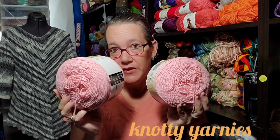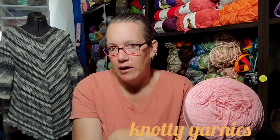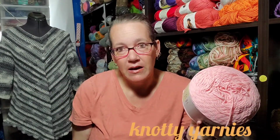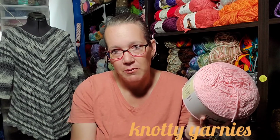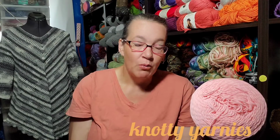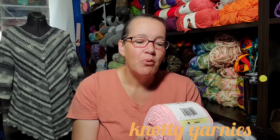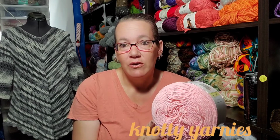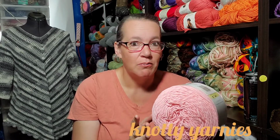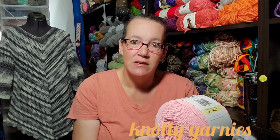So I bought 2 of these. You're seeing me toss. There's a basket there. And as I bag the skeins, I throw them in the basket, then I go and place them after the video's over. So don't worry, they're not just getting thrown around. These balls here, I call them balls, I know they're cakes, but they're 8.8 ounces or 250 grams. That's over half a pound, these guys. They're 60% cotton and 40% acrylic.